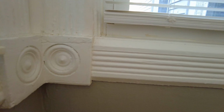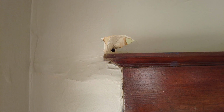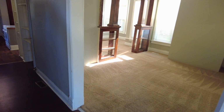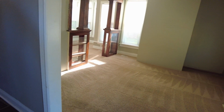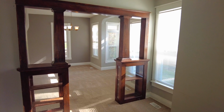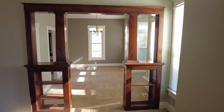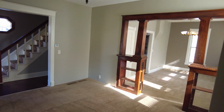It looks like the trim around the windows has been painted at least 1,000 times. I mean, they're really thick with paint. And it looks like we have plaster. So when I first walked into the home, there really wasn't anything that stood out. I did love the absolutely tall ceilings that they had. And then the living room and dining room had a nice flow to it in those two rooms specifically. And the windows, there were so many windows in there and it brought in a lot of natural light. So I did really like that feel, and that was really my first impression right when I walked in.